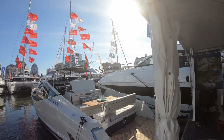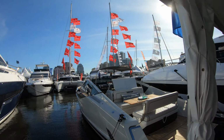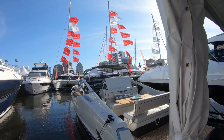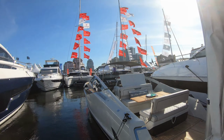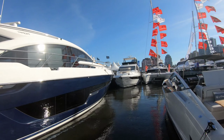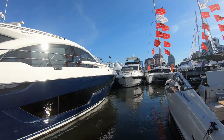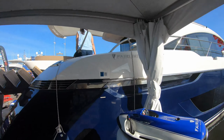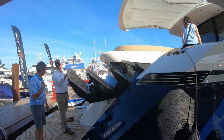So I'm at Fairline, another premier British boat builder. This is their 33-foot sports cruiser, which we'll look at shortly. But we're going to start with the 65 Targa. Let's step on board.